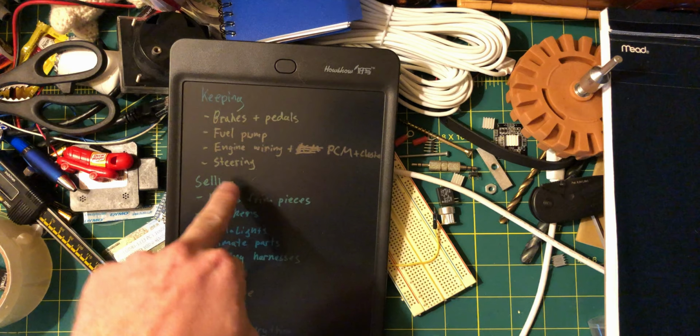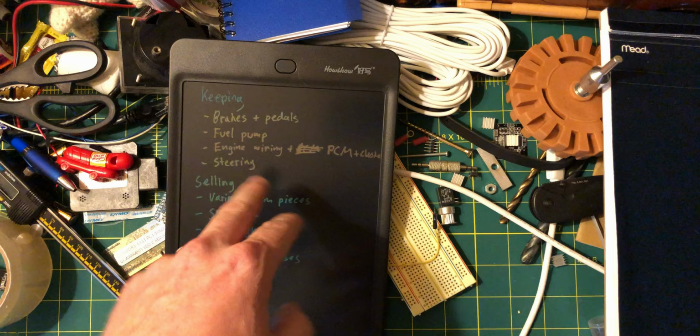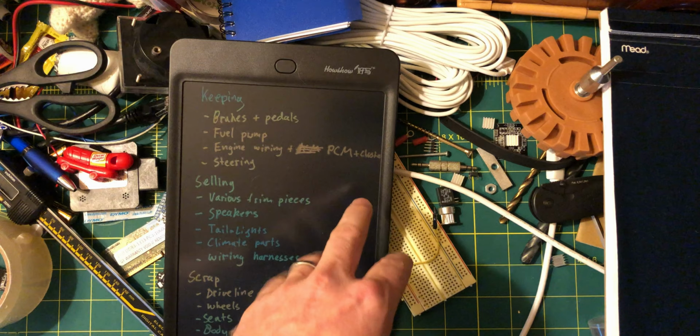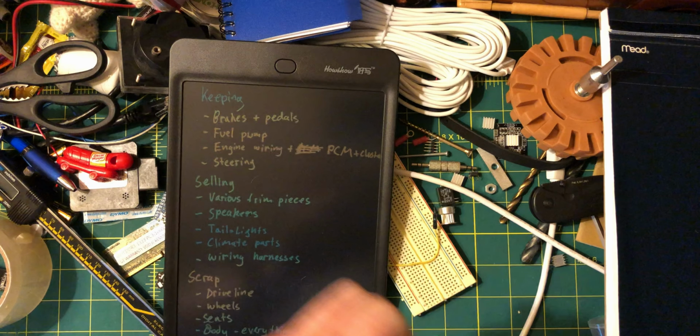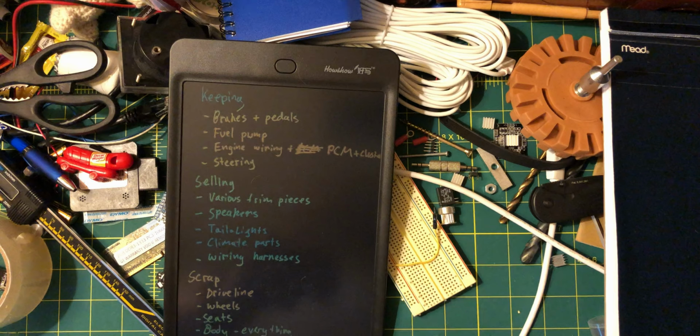All the engine wiring. I don't plan on getting an aftermarket harness because those cost a lot of money. We're going to try and reuse the engine wiring in the Mustang, including the PCM, and then I also included the cluster in case that's needed for any kind of engine running requirements. Also kept the steering, so the power steering, I'm keeping that, the rack, the column. Hopefully all of that can be transferred into the Cobra.